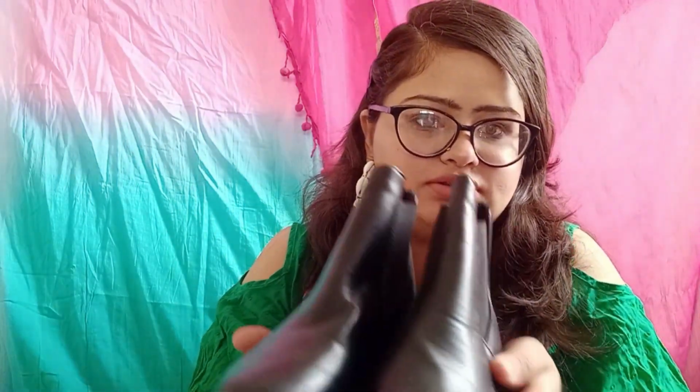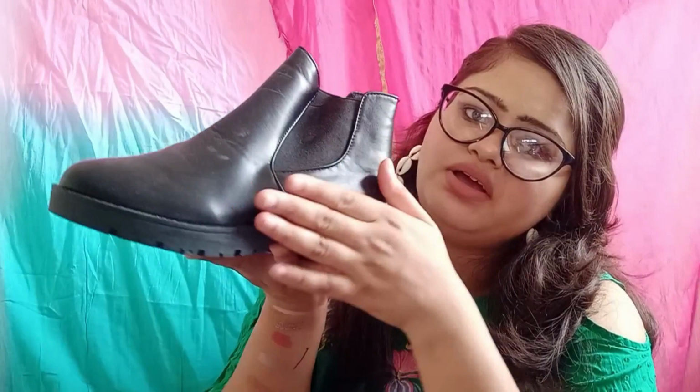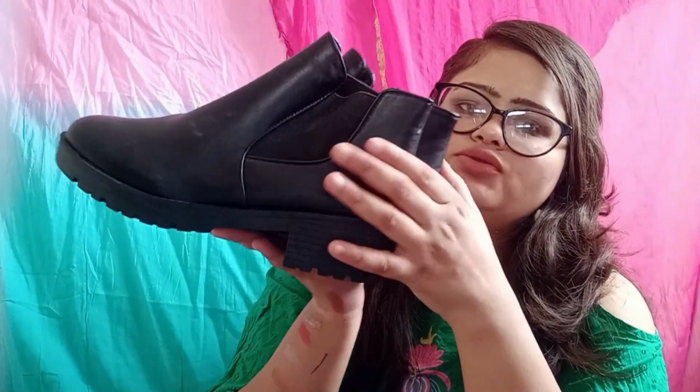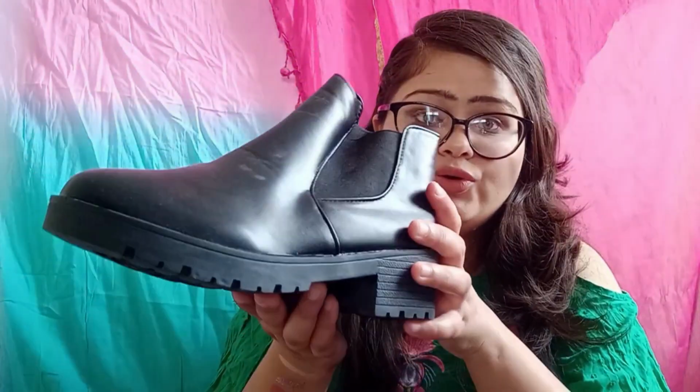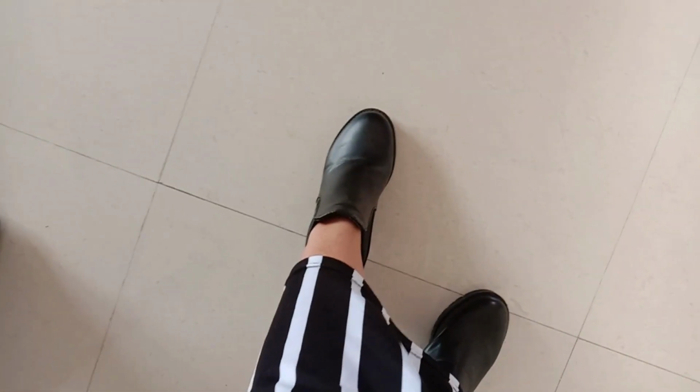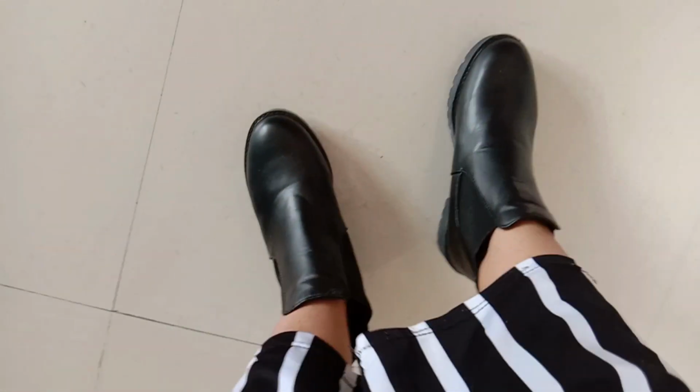So firstly, I got these boots from Shein. This is really my favorite one. This is my first pair of boots like this. So these are ankle boots, and I'm gonna show you wearing them on my legs now. I'm just going to wear them and show you how they look. Whenever you're wearing striped pants or any jeans, you can just wear these and go. It's really amazing, and it's my favorite product from Shein.